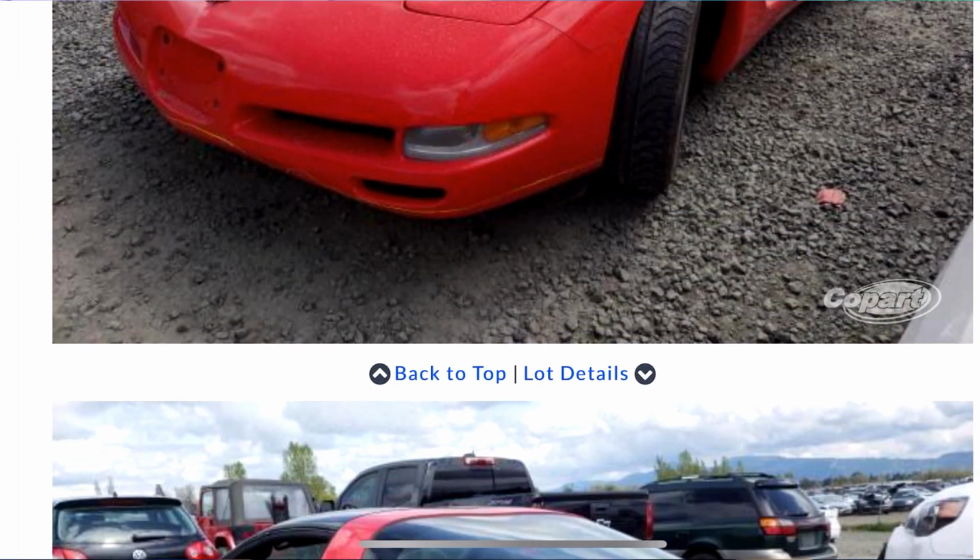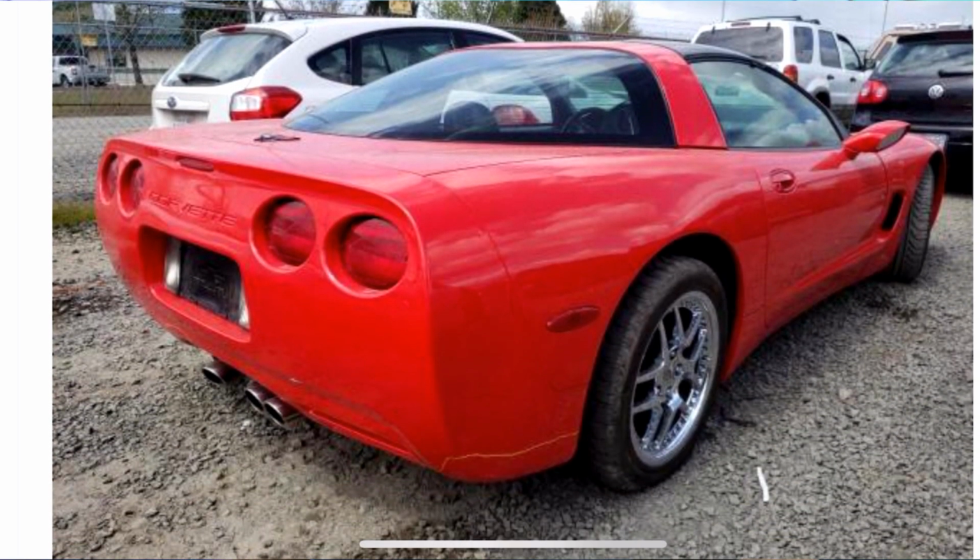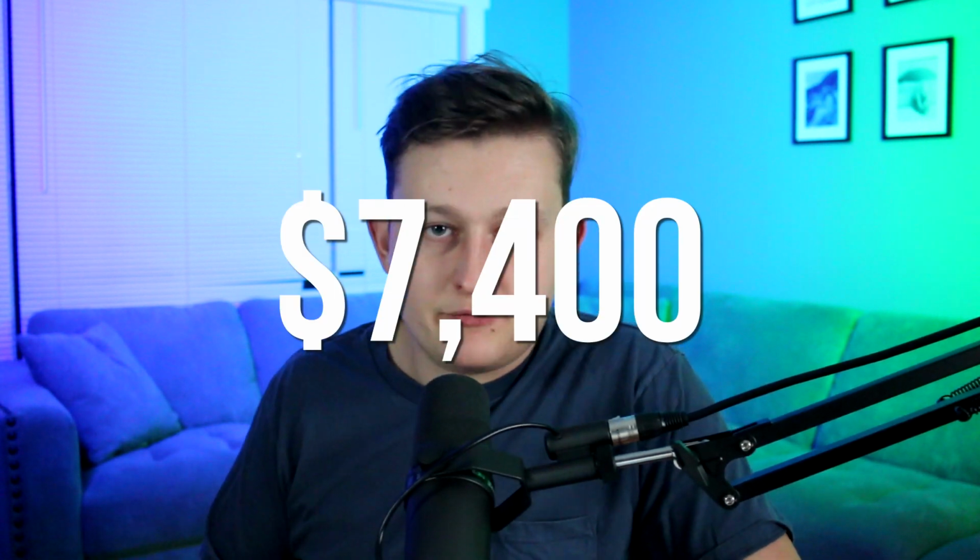Not knowing how much these cars went for, my first impression was, well, this is a bit expensive and there's probably not much that I can do with it. Later that evening, I was taking a second glance at all the cars that were supposed to be going up for live auction the following day, and the Corvette popped up again. So I decided to give it a second look, and after doing some math, I came to a conclusion that my final bid would be $7,400.